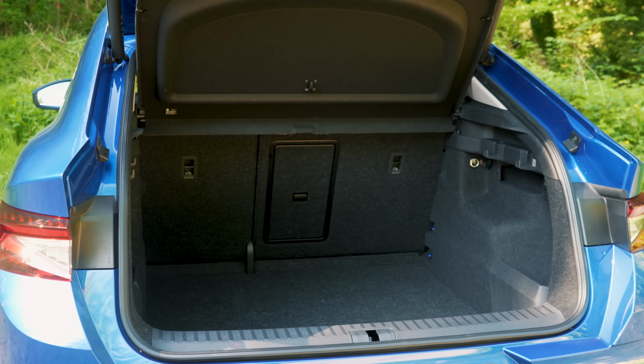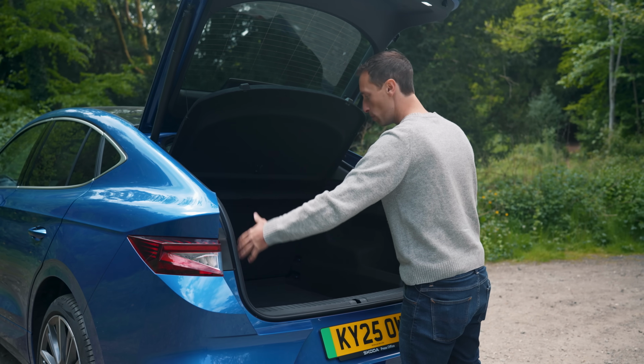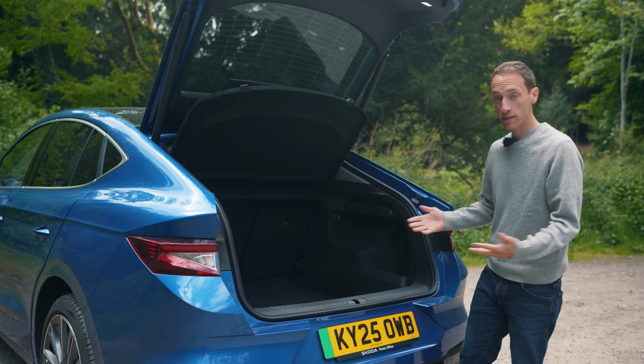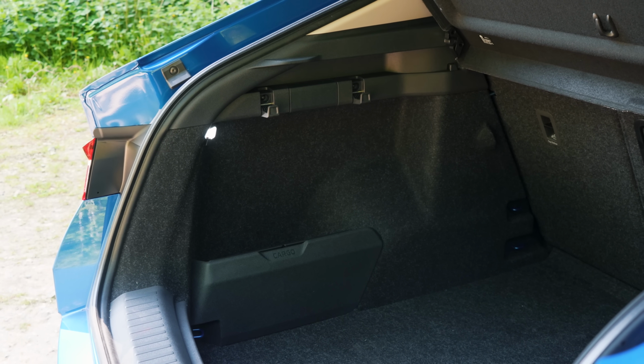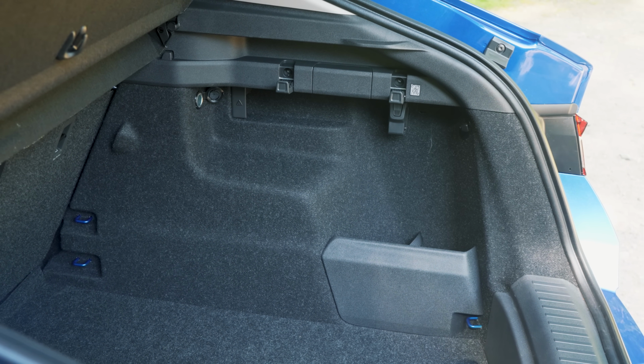It is huge. You can see it's very long, it's very wide. You've got this great big opening here, which means it's really easy to put things in and to get them out again. And there are some handy features to point out as well, like these hooks up the top. You've got 2 storage areas either side, and it's very easy to remove these things if you've got something very wide to fit in at the front.